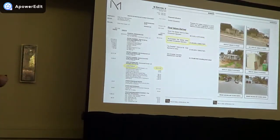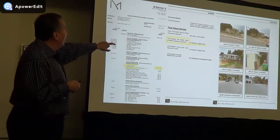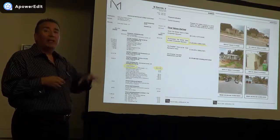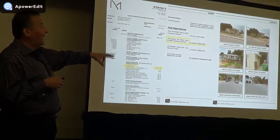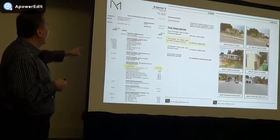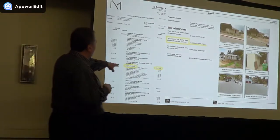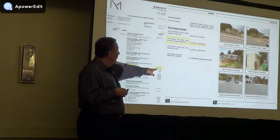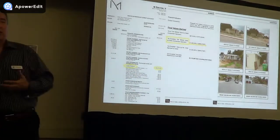This is another one on Mount Helena. This originally was an 800 square foot house. The owner prior to that had plans already approved by the city of Los Angeles to convert this and add about 1,700 square feet to an 800 square foot house. The purchase price was $585,000. Our rehab budget here is under $424,000, short a few dollars of almost $450,000.